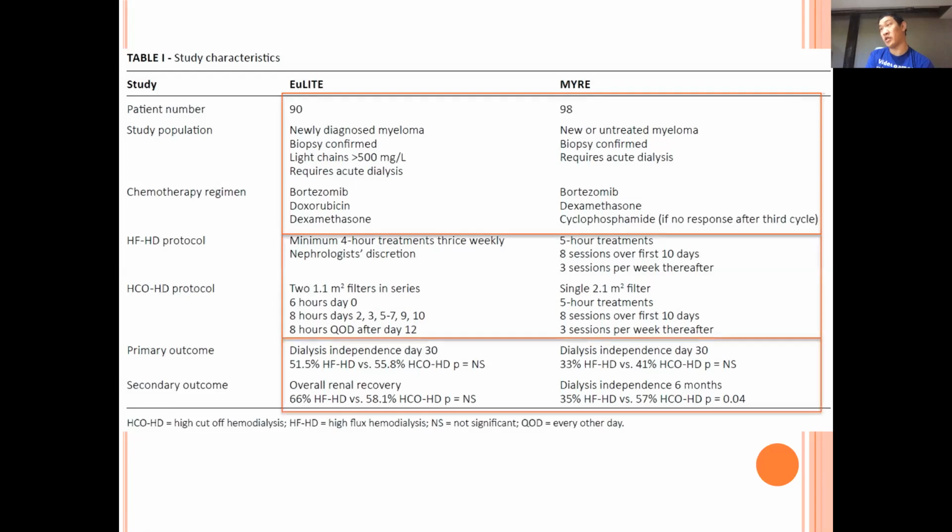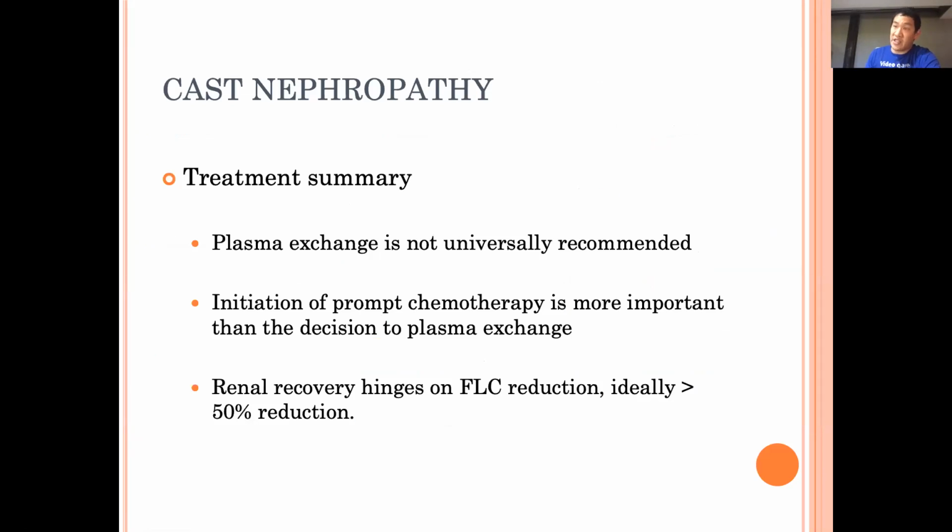So you were right, basically, everyone, that the data really doesn't show that plasma exchange adds anything to it, even though it physiologically makes a lot of sense. It's not universally recommended at this point, as long as you can give prompt chemotherapy. And I think that's the most important thing that we need to think about, is when you have cast nephropathy, if you are going to have that patient do well from a kidney standpoint, we need to get those light chains down quick. And the best way to get those light chains down quick is to start them on chemotherapy or have hematology start them on chemotherapy. And that plasma exchange doesn't really add much on top of that if they're getting good chemo.